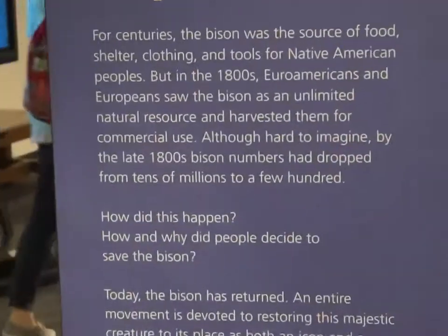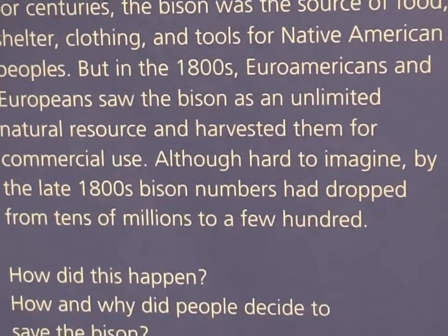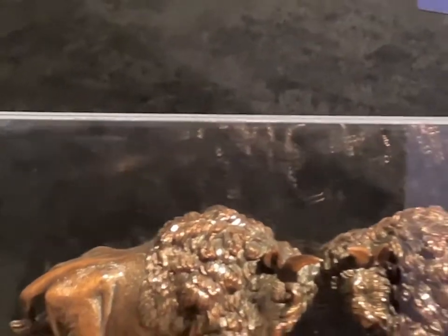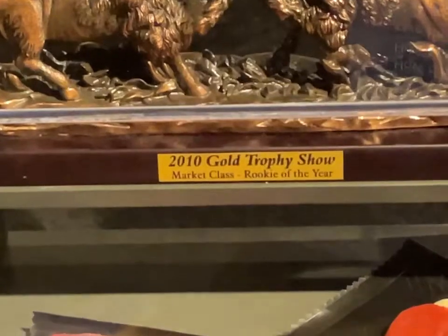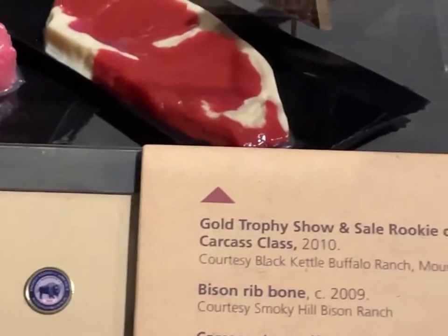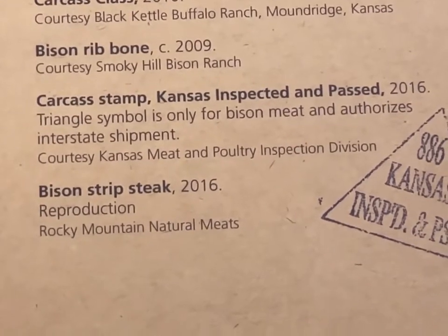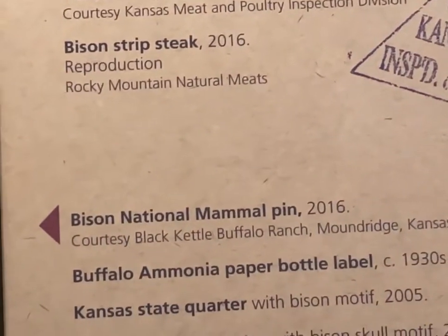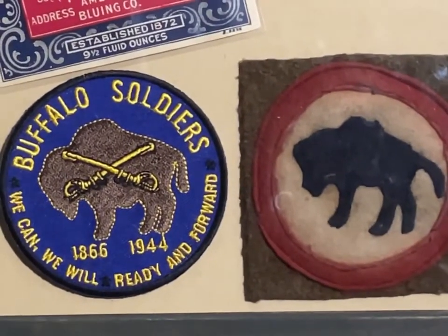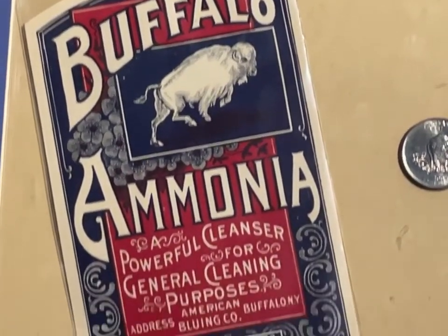Okay, this explains a little bit of what happened to the buffalo. These are examples of the bison strip steak. Buffalo soldier patch. Buffalo ammonia cleaner.